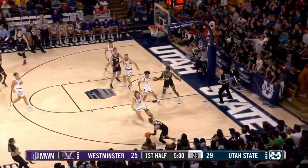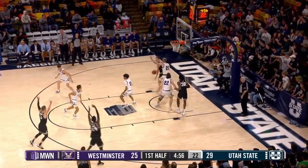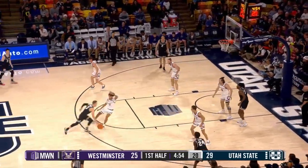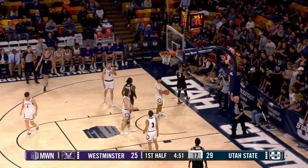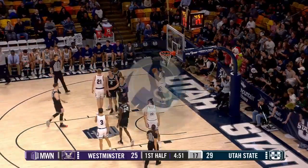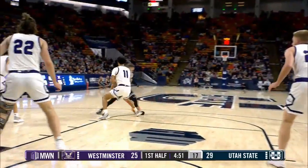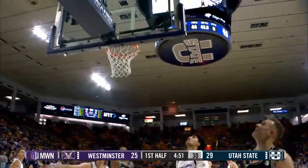Bairstow in transition. Leaves it right to Ashworth. Ashworth, bounce pass in the paint to Bairstow. Can't do anything with it. So he kicks it back to Ashworth. Behind the back dribble. Into the lane. Shot foul. No good. But he'll go to the line for a couple free throws. And I believe this will be, yep, Utah State's first trip to the line tonight. Leading by 4, 29-25.